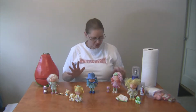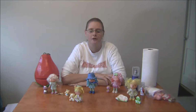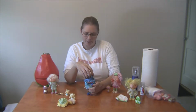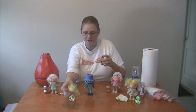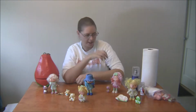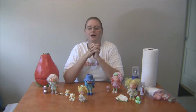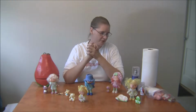So this is Strawberry Shortcake. Now, Strawberry Shortcake started actually as a greeting card in the 1970s, probably 77, by a woman named Barbara Sargent, and they just created this greeting card of this girl named Strawberry Shortcake, and everything had to do with desserts. So she lived in a shortcake. She had a cat named Custard, and she had a few friends.